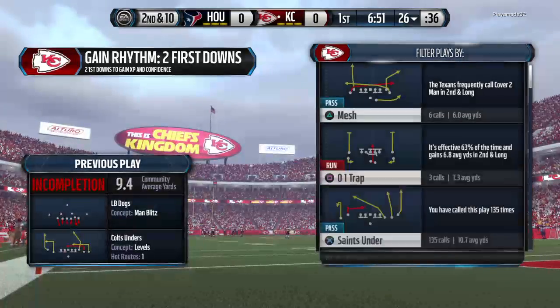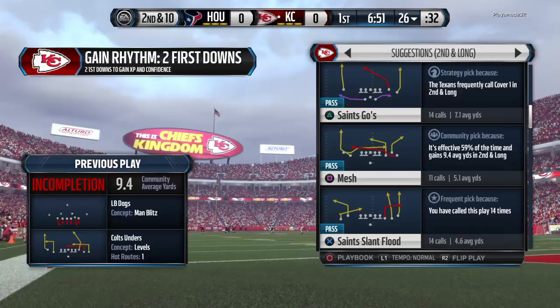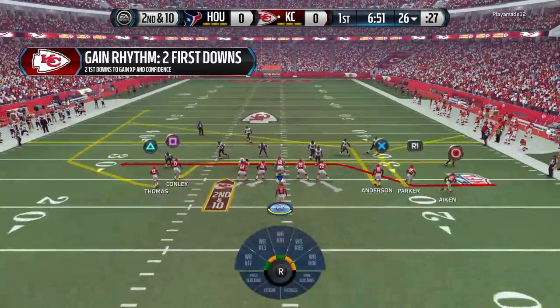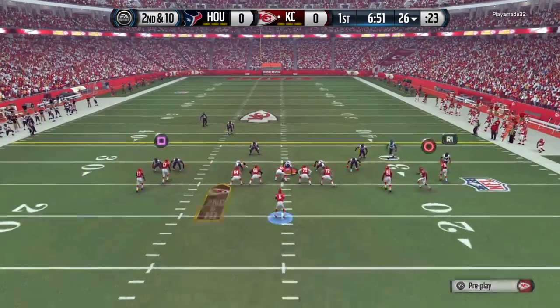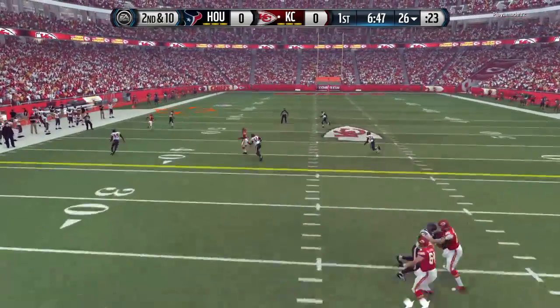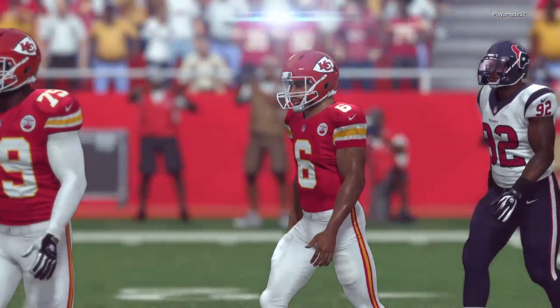And now we'll look at the Chiefs' offense. They don't scare anyone when it comes to their running attack. Second down after the incompletion. The defensive line is now all spreading out. Dropping back now into the shotgun. Going for the home run. And it's incomplete.